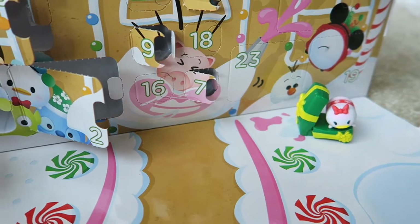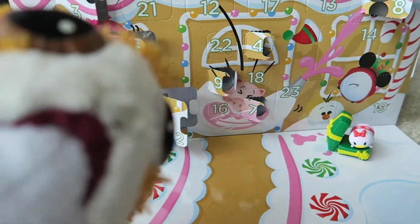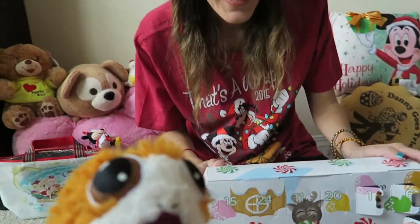But yeah, so that was day 10. Not the best one. I'll have to look up and see if there's a trick to getting it to snap. And maybe tomorrow's will be a little better.